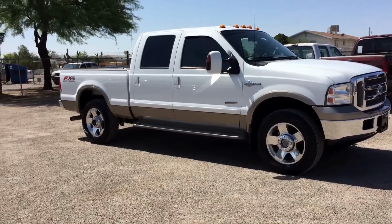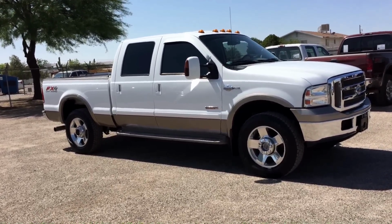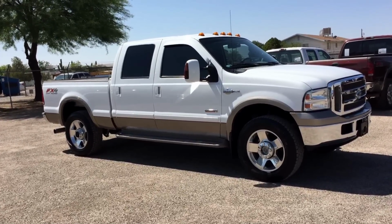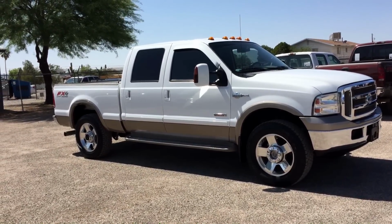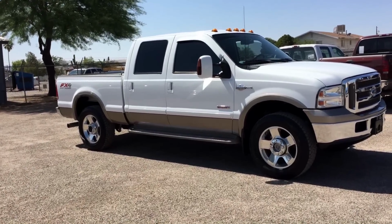We're selling this truck. It is a 2006 Ford F250 crew cab short bed. It's a 6.0 turbo diesel. It's four-wheel drive. It was a King Ranch, and it has everything King Ranch except the seats. I'll tell you about that in a second. It's got Lariat seats. Everything else is King Ranch.